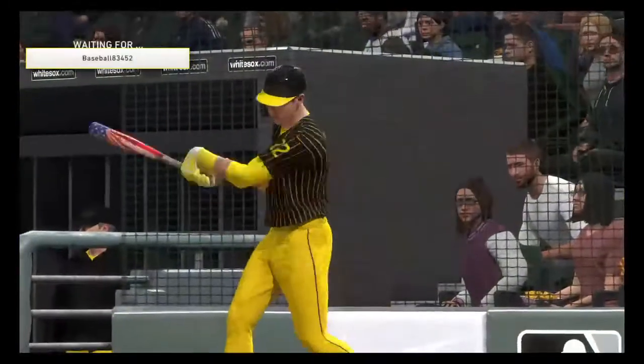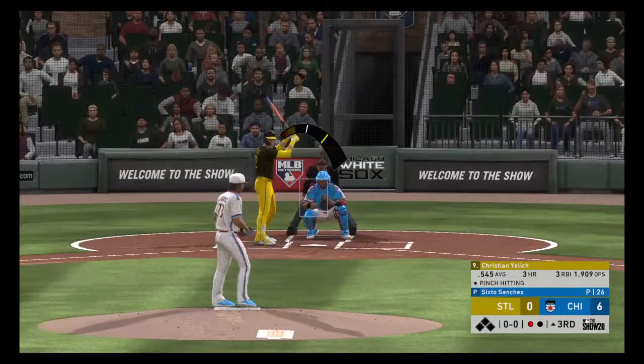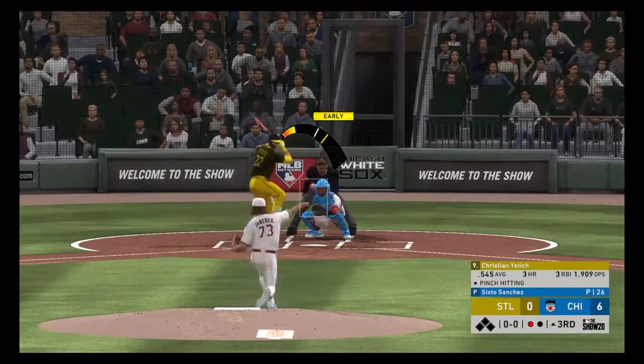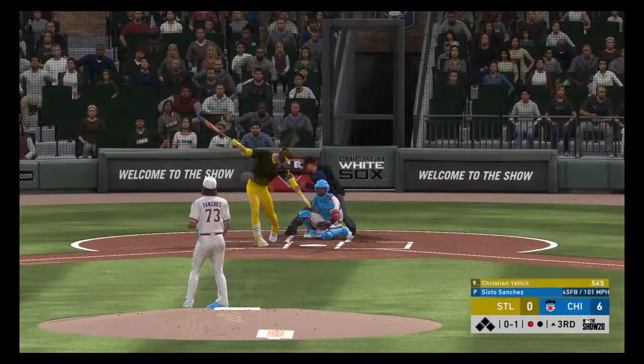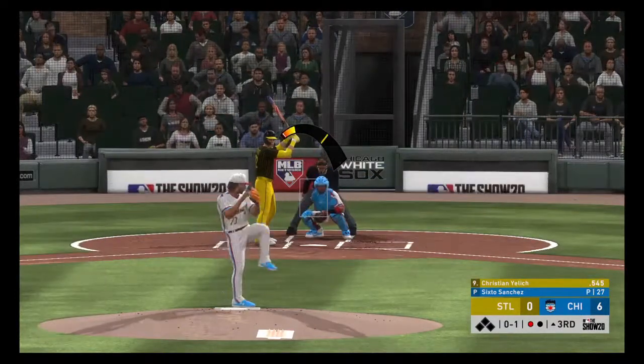Christian Yelich will grab a bat and hit for the pitcher here. Your attention, please. Now coming into pinch hit, Christian Yelich. Swing and a miss, and he's behind 0-1. 1 out, nobody on.